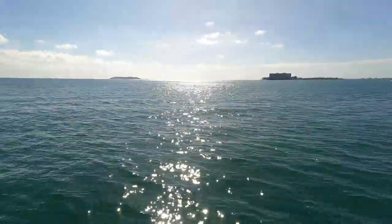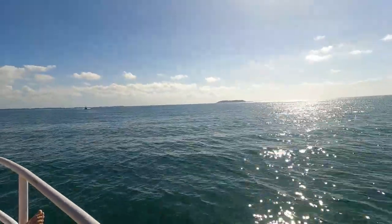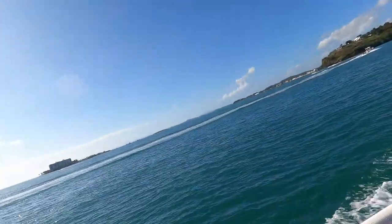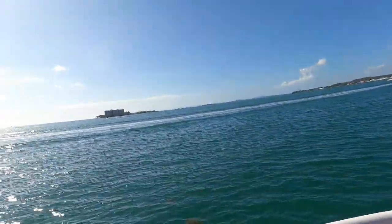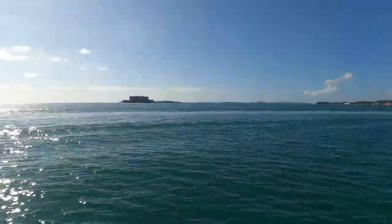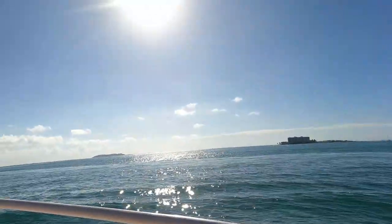The boat ride itself is about 30 to 40 minutes depending on what port you're leaving from and depending on how rough the oceans are that day. So today we had pretty smooth sailing. I guess to be correct, it's motoring.